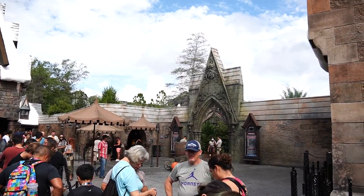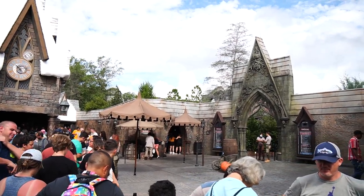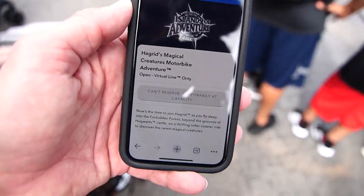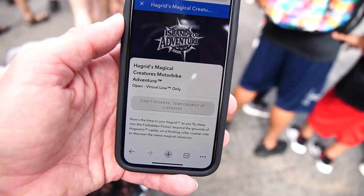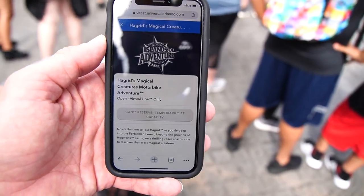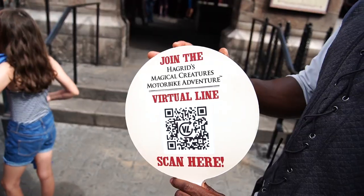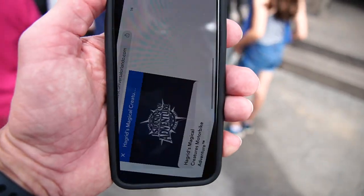So we talked to a team member. I guess it's a third-party app that they are testing today. The virtual line is not available in the Universal app. You have to go to vltest.universalorlando.com. He said just wait 30 minutes and then it'll pop up and we'll be able to join. So we'll see what happens at 10:45. But who knows, if you come tomorrow, they may not be using this system. They may be using the app. Things are ever changing. So here's the sign that we had to come to the ride and scan. That's the QR code that we scanned to get to this website.